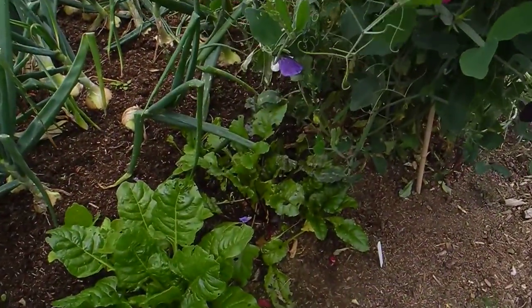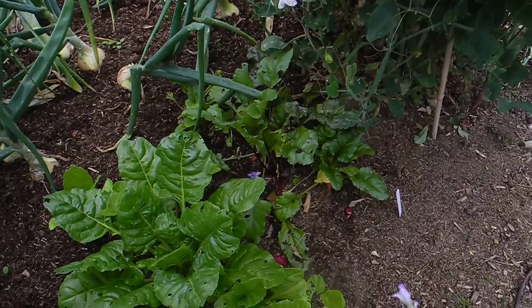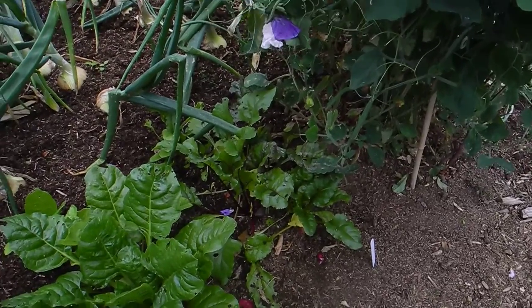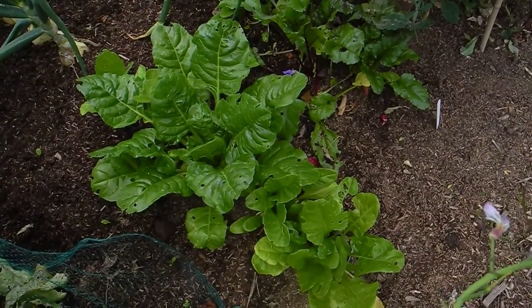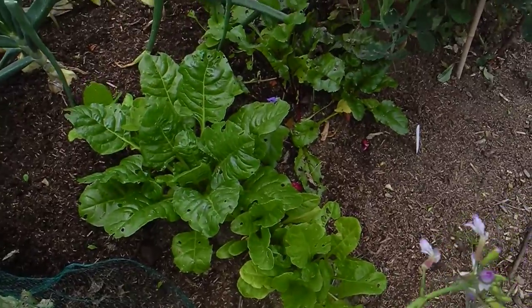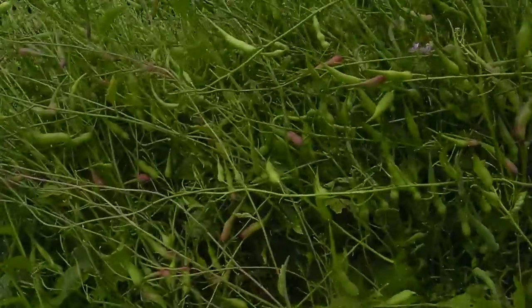The beetroot haven't done very well so far. I've eaten the one that was a decent size, and it was golf ball sized. The others haven't grown up yet into anything worth eating. This is the perpetual spinach, which would be good. Something else is eating the leaves as well, but at least it's there. And you can see the rat's tail radish from this side. Enormous numbers of the things.